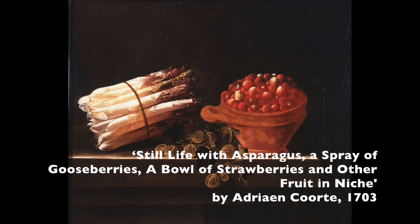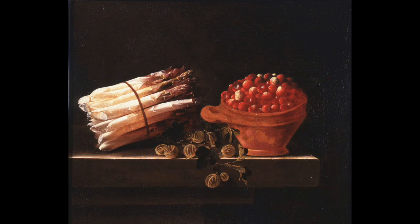He went back time and time again to gooseberries and asparagus, which makes me wonder what their draw for him was. Was he drawn to their colour, luminosity, their texture? Did he simply love eating them, growing them, or have access to them? Most likely it's a bit of an all or most of the above scenario.